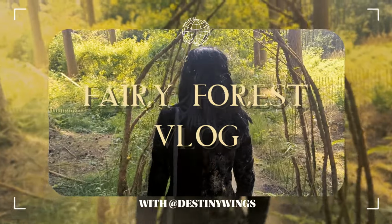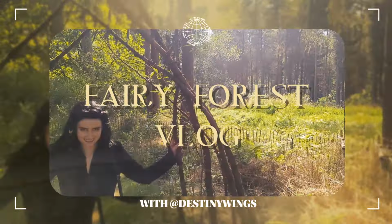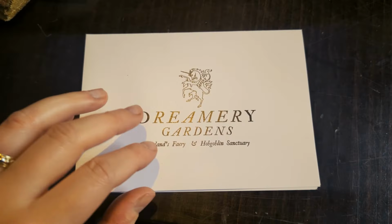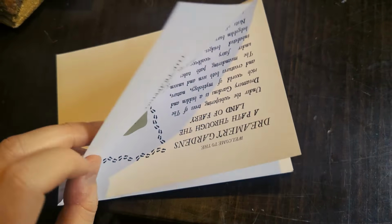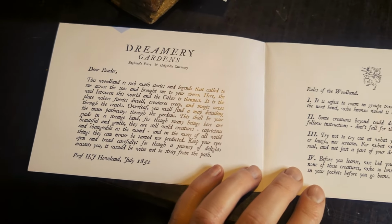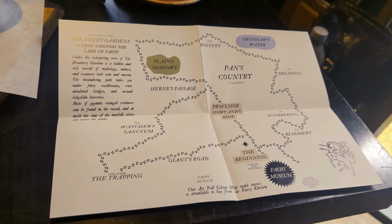Everyone, it's Victor here. And today I'm going to take you on a little enchanted woodland adventure with me and my friend Haley. This is Dreamery Gardens in Northwood, which is a themed fantasy forest walk, cafe, and shop just outside of the city of York.